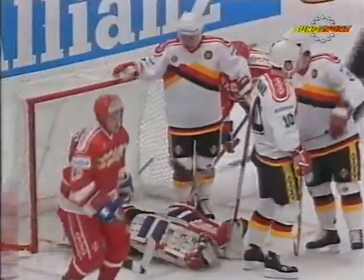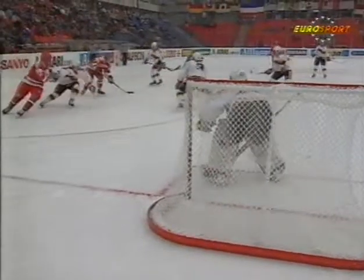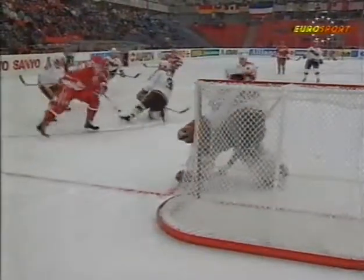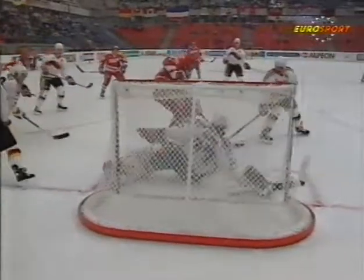Dropping it back for Semak, takes the shot, the save is there, it's loose right in front. And the goaltender, Merck, comes up with the save. Semak was right there, Nemchinov was there. Well, the Russians doing well as they move the puck down the ice. Drop pass goes back, there's bodies in front of him. Merck does well to hold on to this one. Nemchinov was right there for that rebound as well.